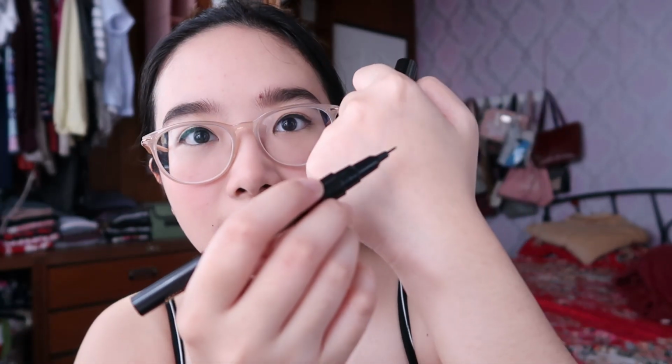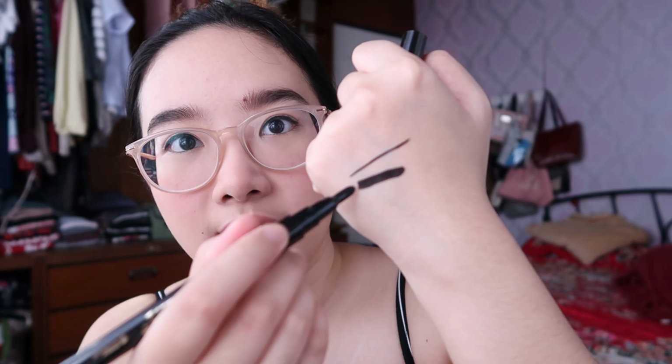So for this one, might be my least favorite out of the bunch. It's really hard to use, maybe because I'm not used to this tip, because it's really different from any eyeliner I've seen. Because look at this, you can make it as thin as you'd like, but also you can make it as thick as you'd like. So sometimes I accidentally use the thick part, which makes my eyeliner uneven, but looking at the camera, I guess it's pretty okay. But looking close up, I think I messed up a little bit and I need to fix it.